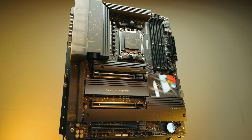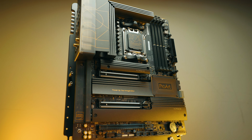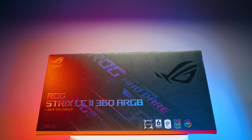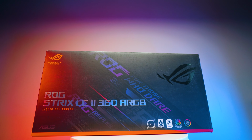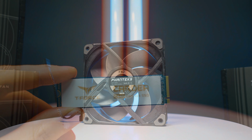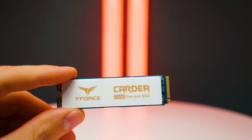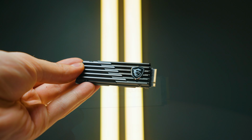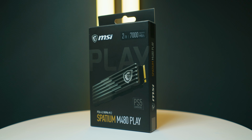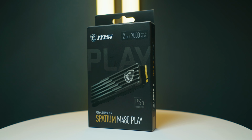So for the test bench setup then, AMD 7000 Ryzen, we're using the Asus X670E Pro Art Creator Wi-Fi. For cooler, we're using the Asus ROG Strix LC2 360mm AIO plus 3 Fantex T30 fans. For OS, we're using Cardia C4 41TB SSD, and for project SSD, we're using the MSI M480 Spatium 2TB SSD, and it's powered by the Corsair HX 1000 power supply.